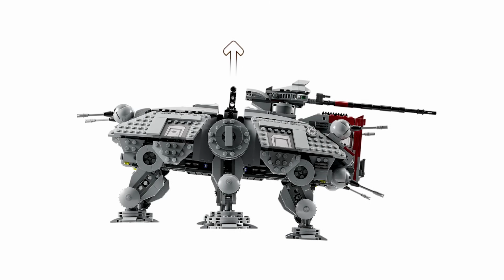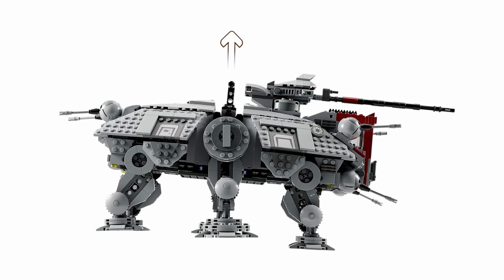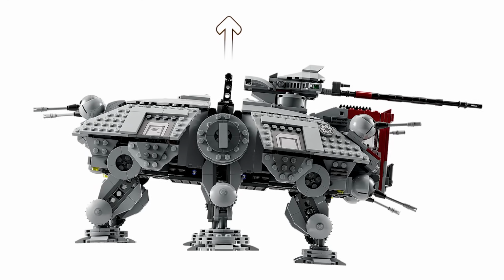The feet got redesigned for this one, so they look significantly different than what we saw in years past. Of course, the play handle to be able to pick the thing up and just move it whenever you want is a great thing that's been built into the last few ATTEs, but I think perfected here in this case.